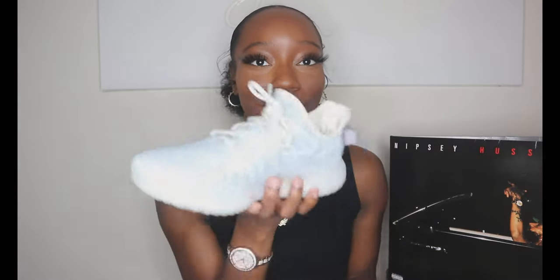I love these shoes. Top two. This is my number two favorite shoe out of my whole collection, these Yeezy 350s. Now we get into my Nikes and my Jordans.